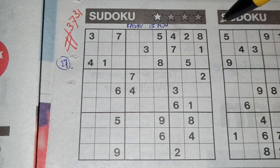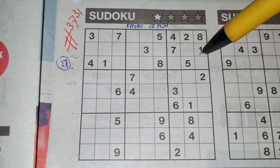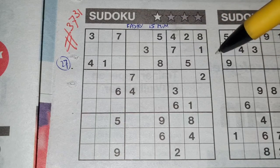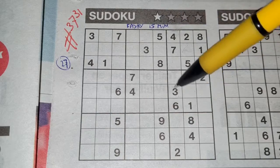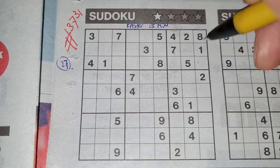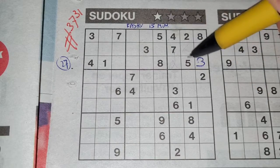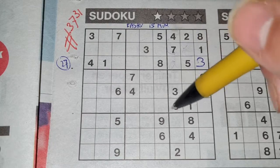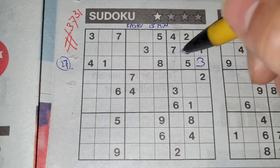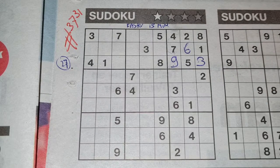Let me scan the puzzle. Three missing numbers in this big square. One of the missing numbers is 3. We see a 3 here, no 3 there. Here 3, no 3 there. The only place for the 3 should be there. The 6 is missing, and the 9 is missing. We see a 6 here, no 6 there. The 6 should be here, and the 9 goes there.